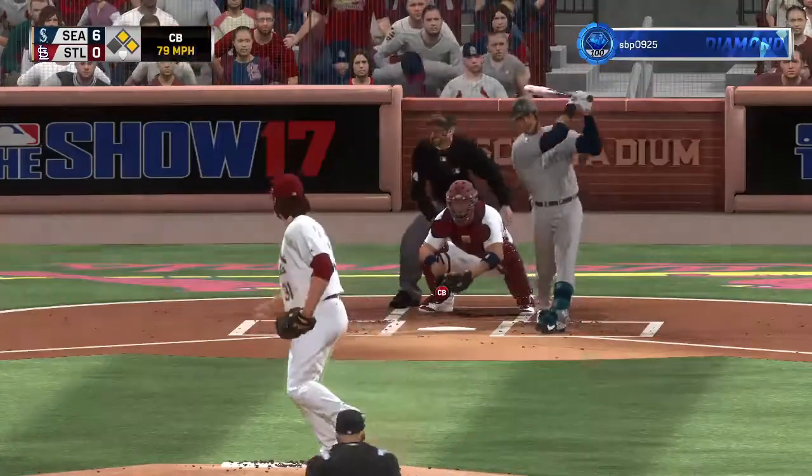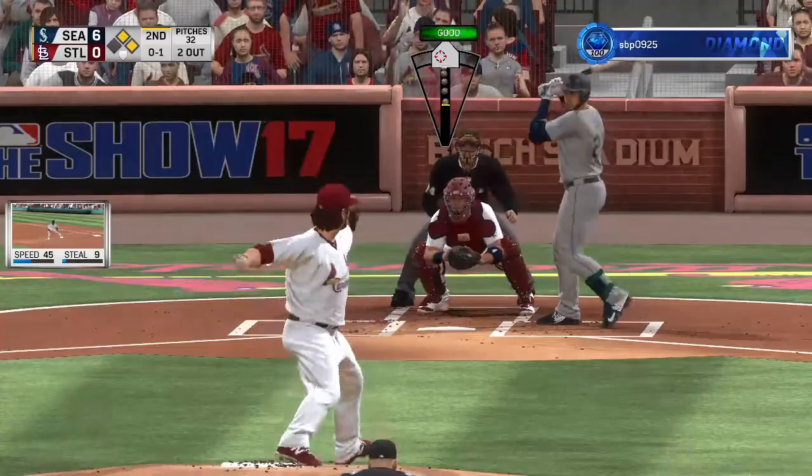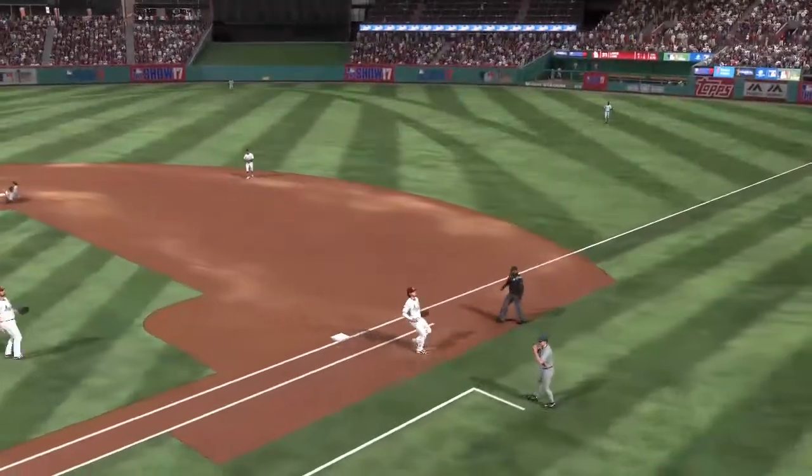Nelson Cruz. Couldn't help himself that time as he chases one below the knees. It's strike 1. Well, he's struggling. The team's doing well. And what's he do? He goes up there and swings the ball. And we'll have to leave it there as the play is made.